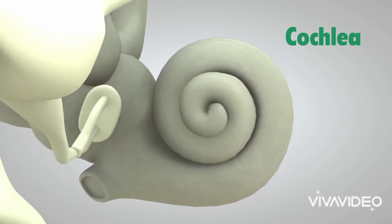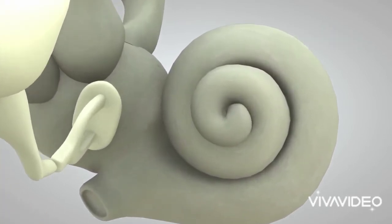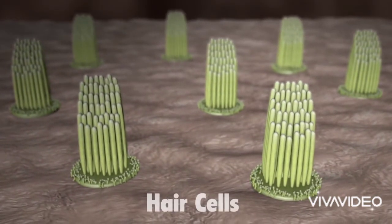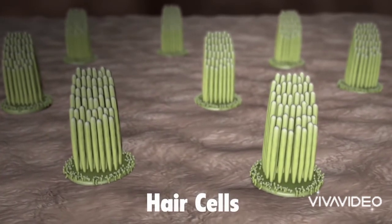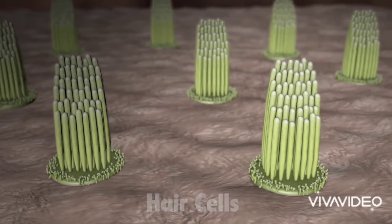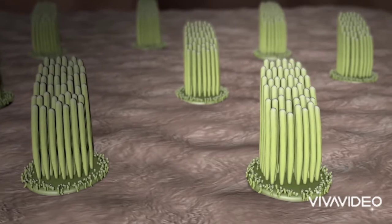The cochlea is shaped like a snail and is the size of a garden pea. It is filled with fluids, and the sound vibrations make these fluids ripple, which creates waves. Hair-like structures called stereocilia sit on top of hair cells and are grouped together as hair cell bundles inside the cochlea. The hair cells inside the cochlea ride these waves as the hair bundles are moved.